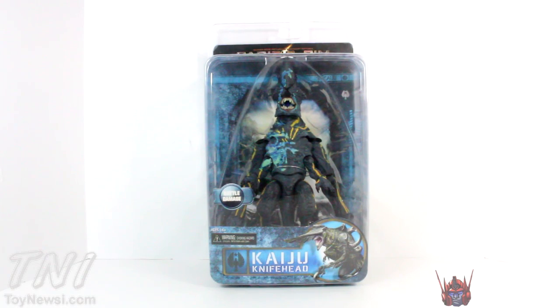Hey, what's up you guys, Shartimus Prime here, doing another Pacific Rim figure review from NECA Toys. This is the battle damaged kaiju Knifehead. This is the second Knifehead figure we've gotten from NECA.